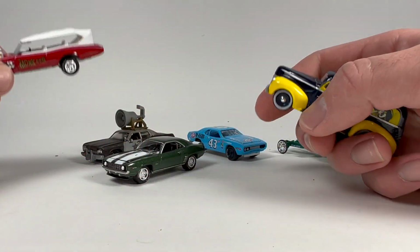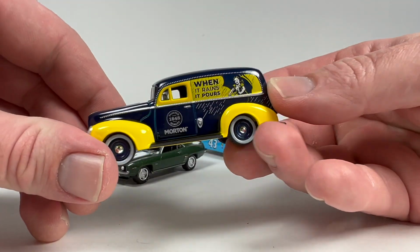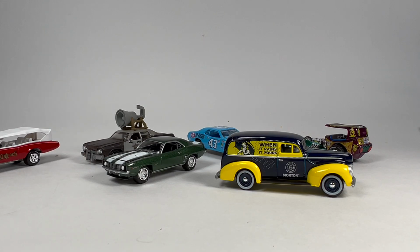I don't know, but I actually quite like this set, and I'm kind of surprised by it because I don't normally go for this stuff. But yeah, very, very cool. And very, very cool of Round 2 to send this stuff to me to show you guys.